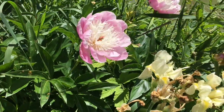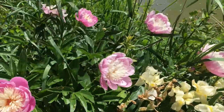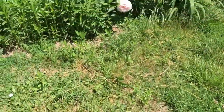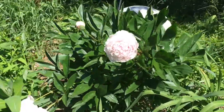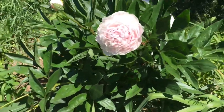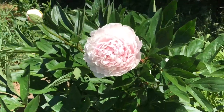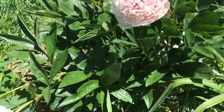I think they look really nice with the pale yellow irises here. And over here is really quite almost rose-like peony. It's so full. Pretty blush color.